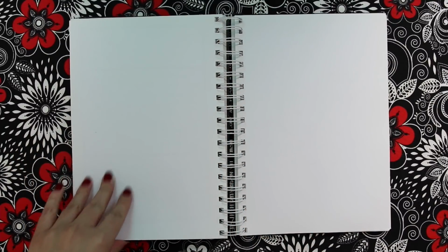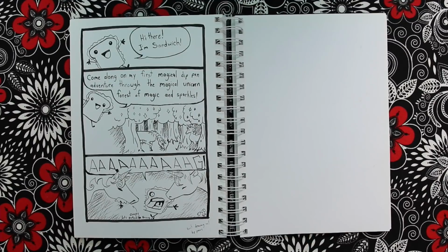A blank page? Why is there a blank page? Oh my god! So remember how I said I bought India ink and I wanted to try and do a splatter effect? Well, instead what I ended up doing was actually just drawing with it. And that's what this is.